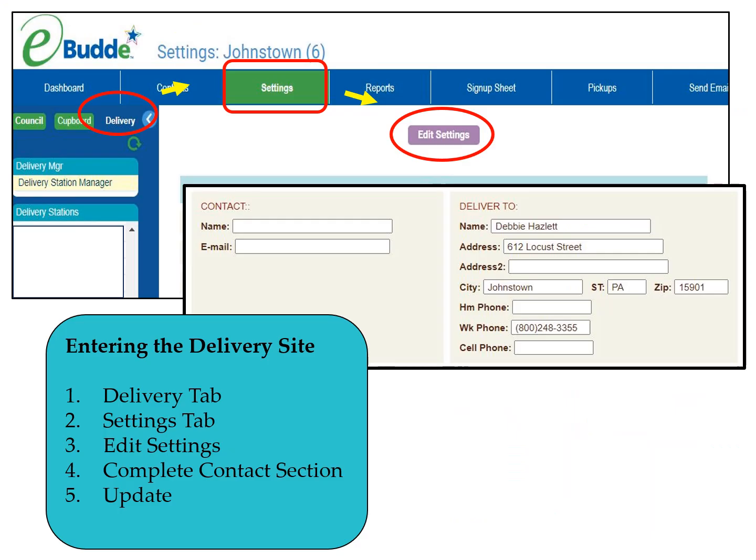This is a peek at entering your service unit delivery site into eBuddy. From your service unit dashboard, select the Delivery tab. Next, select the Settings tab and click Edit Settings. Scroll down and complete the Contact section. After the delivery site info entered is double checked, scroll to the bottom of the screen and select Update. If you leave this page before updating, you will lose all info entered. If you are having trouble entering this information into eBuddy, you may reach out to our customer care team or send a message to cookies@gswpa.org.